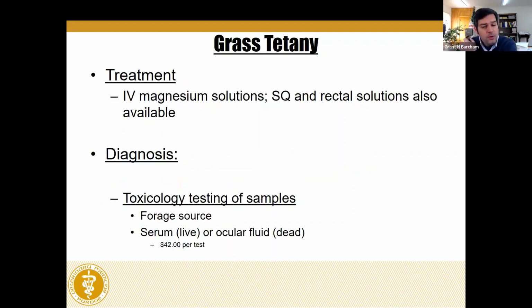It can be treated if you do find animals that are affected. You can give magnesium solutions by a variety of different routes. Again, we can test forage materials and serum in a live animal, or ocular fluid in a dead animal, for magnesium levels. A lot of people, if you have beef cows this time of year, are feeding a high magnesium mineral mix to try and combat this, for instance.